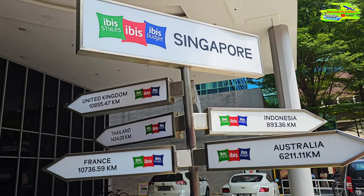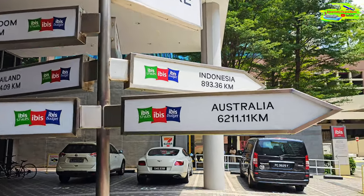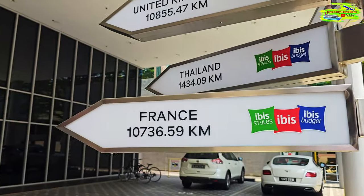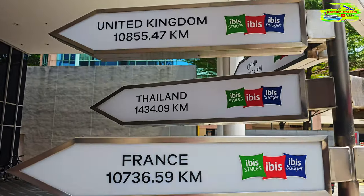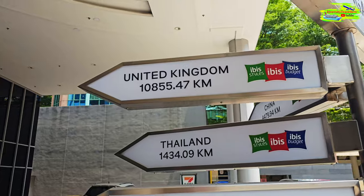In front of our Ibis hotel, there are some markings, directions of different countries and the distance, and especially Australia. Obviously, we flew yesterday, 6,200 kilometers. And France is like 10,000. And then Thailand is 1,400. Indonesia, obviously, 893. United Kingdom, 11,000 kilometers.